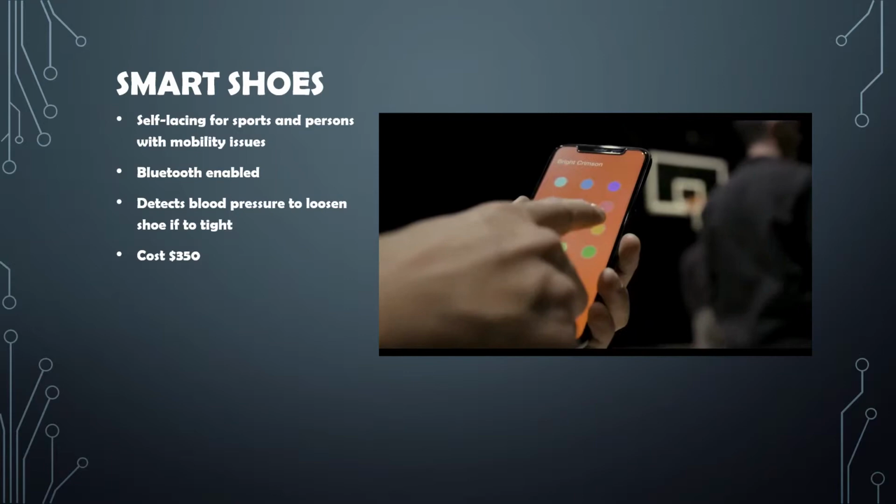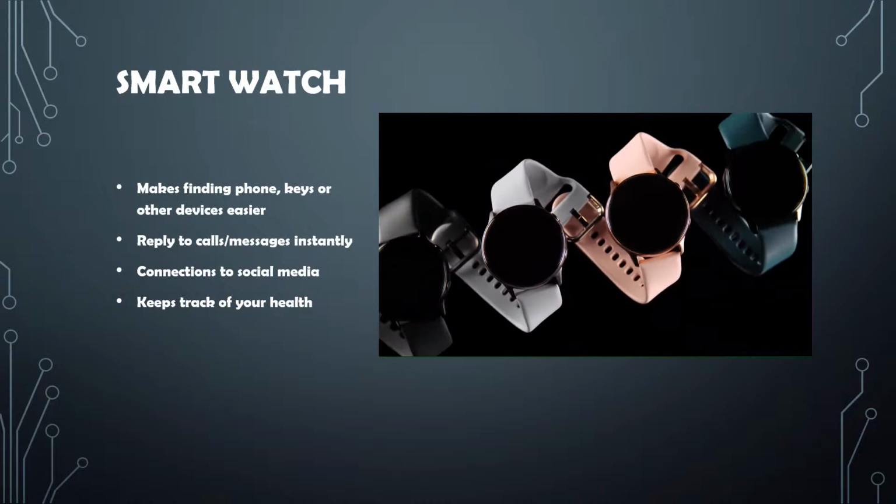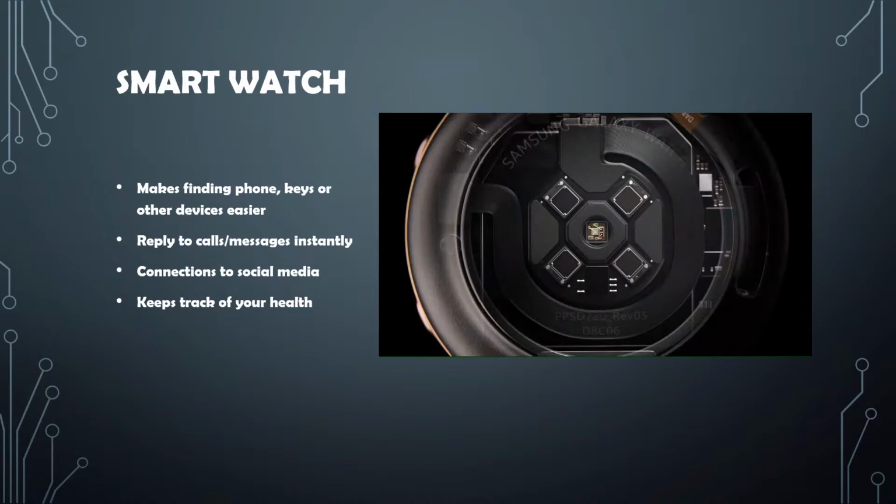Introducing next generation Galaxy Watch Active. Most watches just capture data, but we've devised a watch that doesn't just collect information, it's smart enough to interpret it. We developed sophisticated motion sensors that scrutinize your movements.